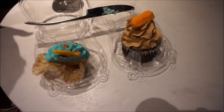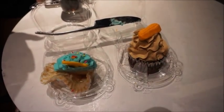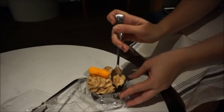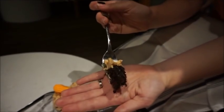So the vanilla cake is actually a little drier than I'm used to Disney cupcakes being. But that's a good, sweet buttercream. It's delicious. All right, I'm going to eat this other half, and then we'll break into the chocolate, and then you can show me with the chocolate one. Another chocolate one? Yes. I'm fairly certain it's peanut butter chocolate, because the smell I'm getting is peanut butter. It's super cute.